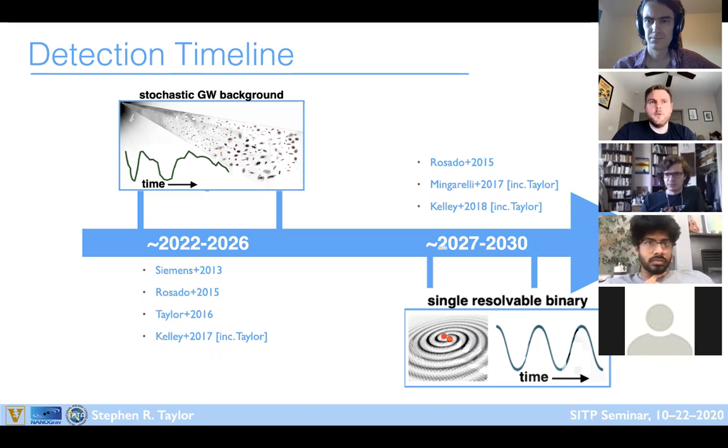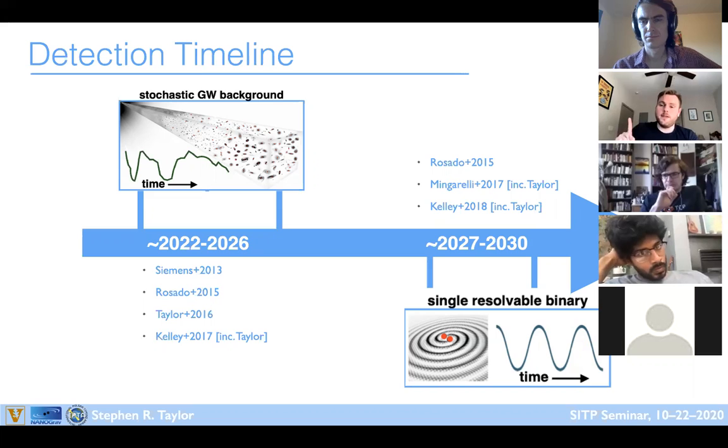Yeah, that's a very good question. So as we go to lower frequencies, if the background continues to be this power law shape, then that's what's buying us the significance. It's the fact that the spectrum is very steep and increases as frequencies go lower. So that's buying us a lot of significance.